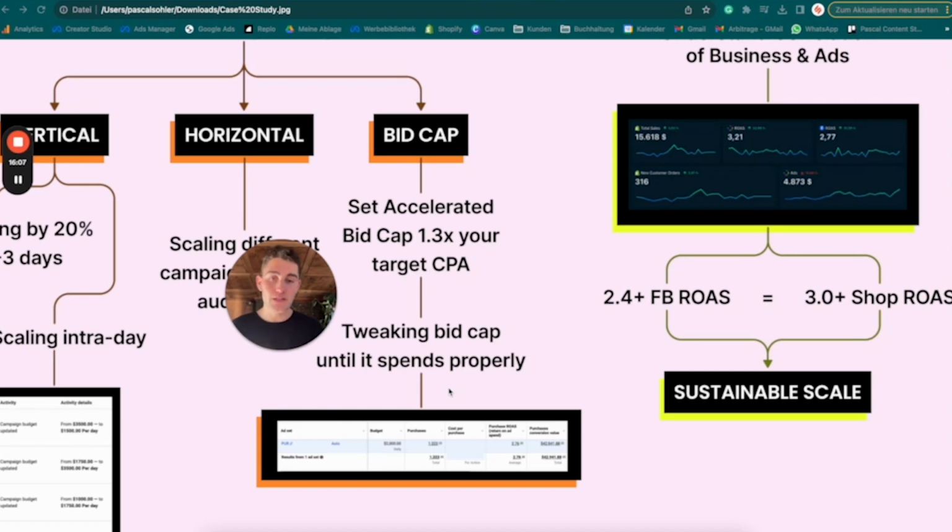And this only makes sense if you have a bid cap. So you're regulating how much you're paying for a purchase, so your cost per purchase is regulated, and then you also allow the system to spend as quickly as possible to actually get you the best return on ad spend. For example, when you set it up and you get it right, you wake up Saturday morning, it's like 10 a.m. and like 5k of budget is just gone. It's spent, it's done, and you had amazing cost per purchase. This is really what these bid caps can do.